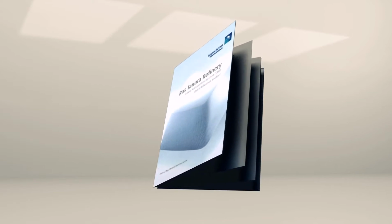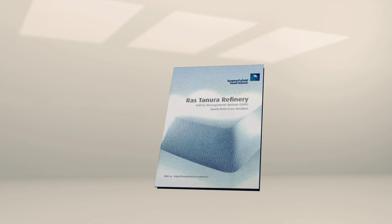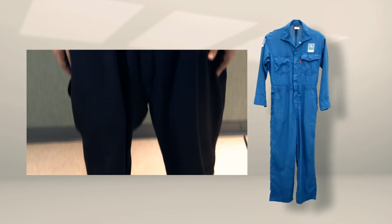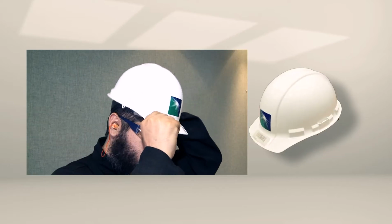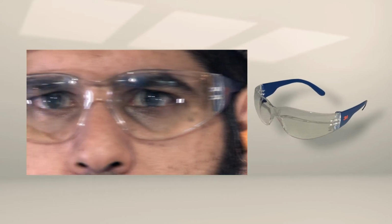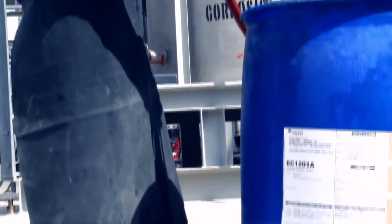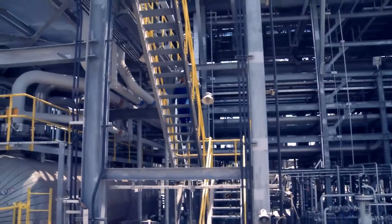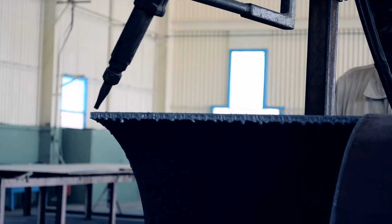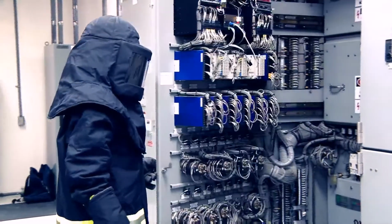1. Use personal protective equipment, or PPE. Wear appropriate PPE for the job you are doing. The minimum PPE allowed inside the refinery is flame retardant clothing with long sleeves, safety shoes, safety helmet, safety glasses with side protection, hearing protection, and gloves. Some activities require specialized PPE such as chemical handling, working at heights greater than 1.8 meters, working with cutting or grinding tools, working around dust, and handling high voltage power supplies.